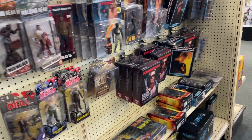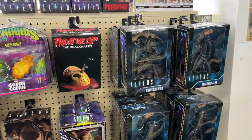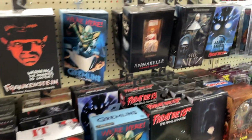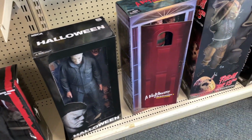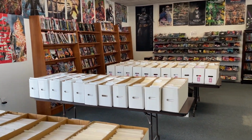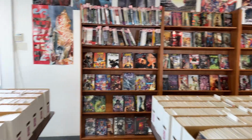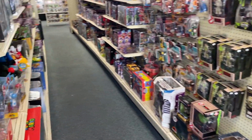And we got the Terminator stuff here. Aliens, more alien stuff there. And more NECA stuff here. Huge selection of NECA stuff. Got some of the big figures down here. We do have comics here as well. I need to go through the comic books. It's a good thing I set aside some time while I was up here vacationing with the family, because I can take my time, I don't feel rushed, and I can go through everything and make sure I don't miss anything. All right, next aisle.